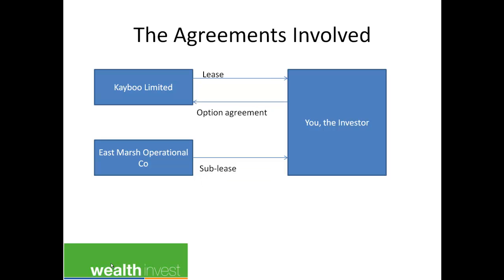In terms of the agreements, Kboo, the owner, will grant you the lease. It's not a freehold purchase, it's a leasehold, so you'll get the lease from them. And you, with them, will sign the option agreement for the buyback, and then with Eastmarch you'll sign the sublease, which covers the ongoing rental agreement. So there's a few bits of paper to be signed here, because it's quite a unique structure.